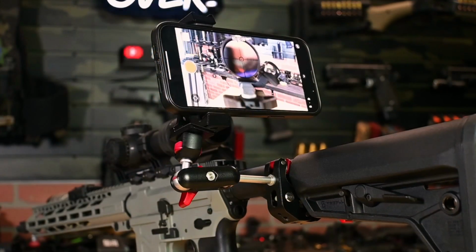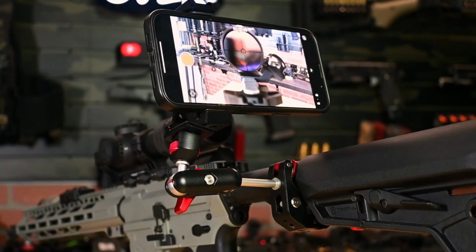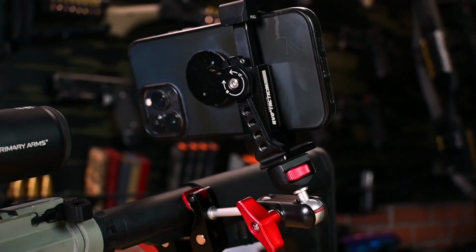The QVO Tactical COD, or Compact Optic Durable Mount, is a full aluminum mounting system that allows the user to mount their smartphone perfectly in line with a rifle mounted scope, or red dot.